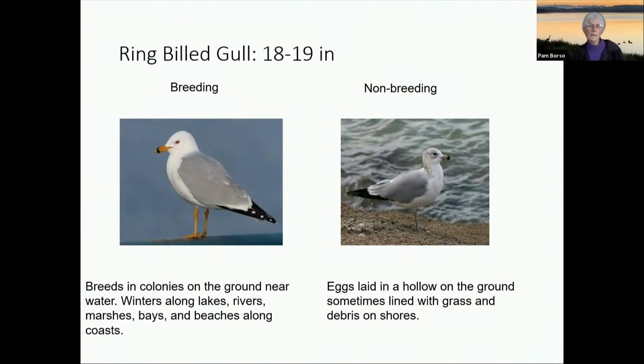Ring-billed gull, again, black wingtips. This is not the tail of the bird. These are the wingtips. And they have yellow legs, but they have this ring on their bill. And they have a red ring around their eye in breeding plumage. And in the wintertime, they have this kind of darkish head, but they still have this ring. And they still have the yellow legs and the black wingtips.